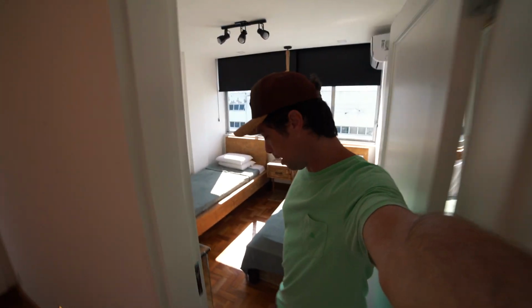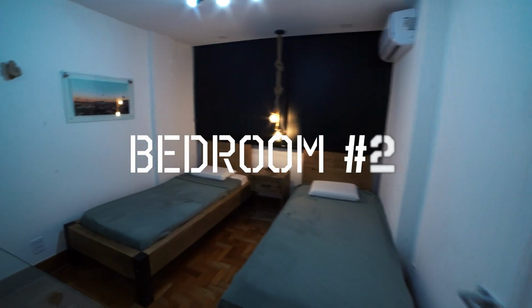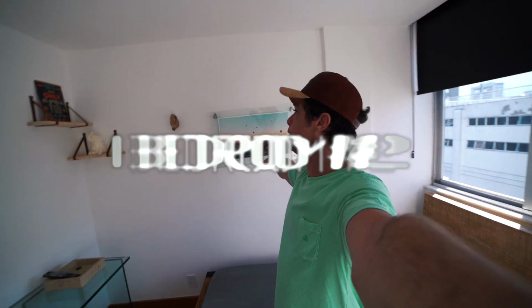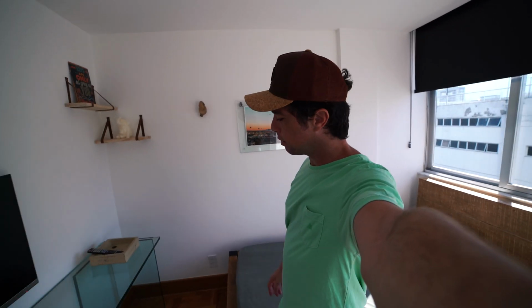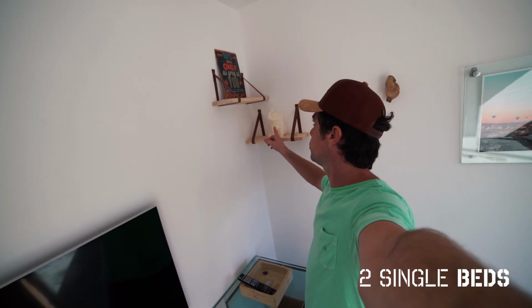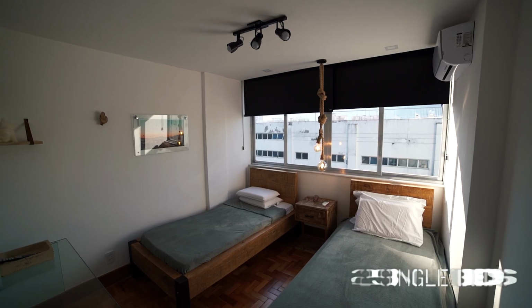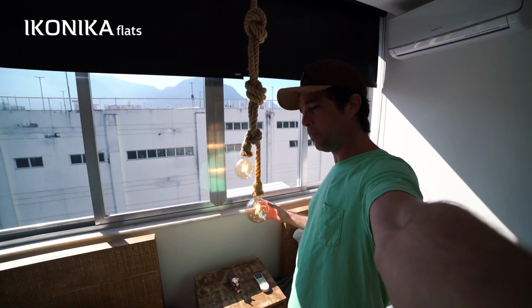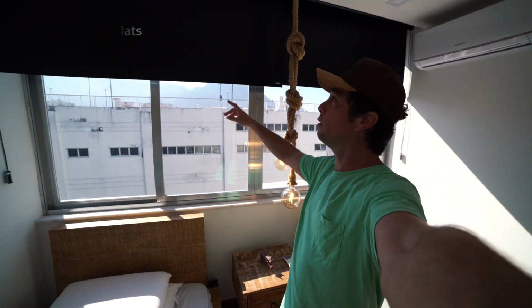I'm happy about it. Okay, moving on, we have bedroom number 2, and this bedroom has 2 single beds. We also kept the decor really clean. We just have one of my frames here. This is a picture I took in Cappadocia back in 2017. We got some shelves here, another elephant. What else? We have these ropes with the lamps, with the shining lamps as well. We got those black curtains.